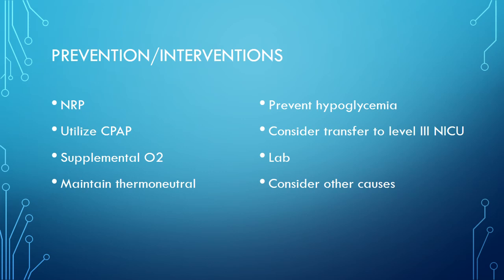So, some interventions to help prevent or lessen the effects of delayed transition. We always want to do resuscitation in the delivery room following the NRP guidelines. We can utilize CPAP, or continuous positive airway pressure, for infants with spontaneous respirations with grunting or increased work of breathing. We want to provide them with supplemental oxygen using a blender to keep oxygen saturations greater than 90% by the time they reach 10 minutes of life, and we want to titrate oxygen slowly. We want to minimize stimulation to these infants, keep them thermoneutral, and avoid hypoglycemia.